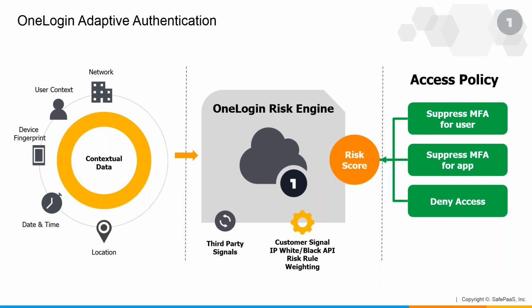So now I want to pass it back to Hennie, though, because it's important to cover your most important data, and Hennie will go over that. Thanks. Thank you, Nathan.